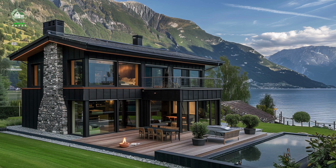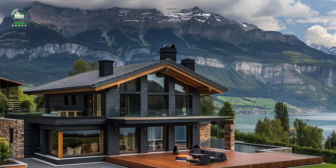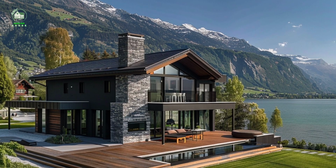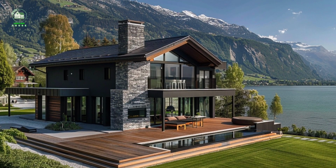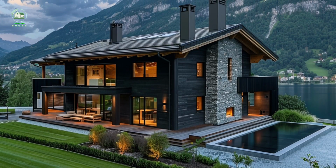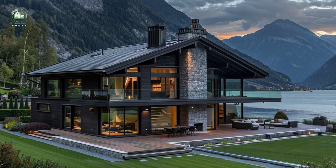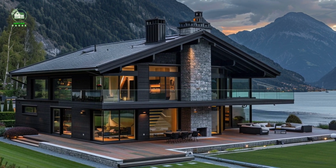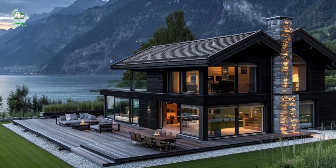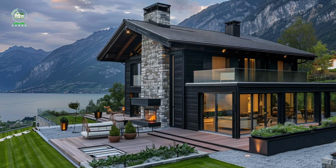The house's integration with natural materials is a key element of its design. The use of natural stone for the foundation and exterior walls provides a sense of grounding and solidity, anchoring the structure to the earth. The tiled roof, a traditional element that complements the house's modern aesthetic, adds a touch of warmth and character.